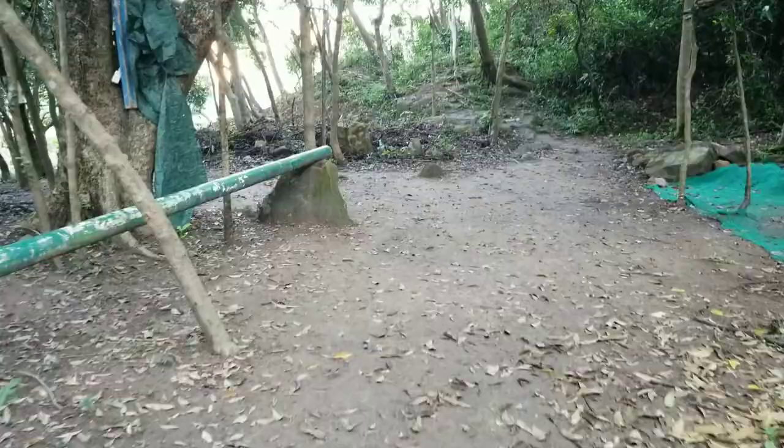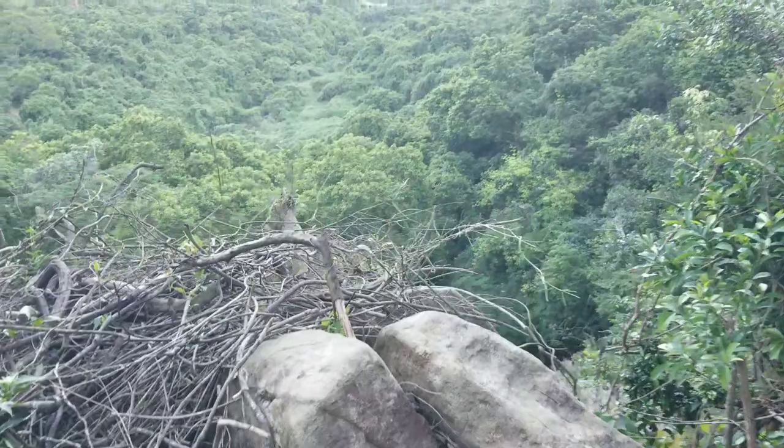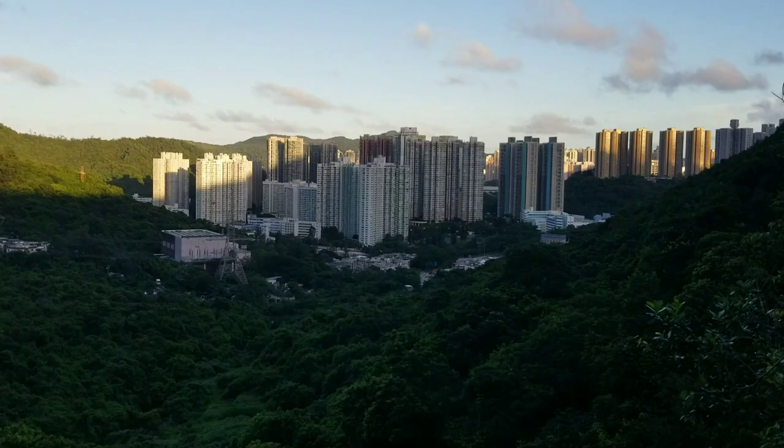Look at that here. Be careful, don't fall down. That's the view there. It's almost sunset, guys, so see that? And down here, this is the Little Hawaii Falls.